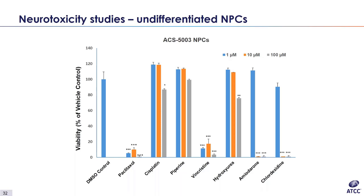In this experiment, each of the compounds, except for piperine, displayed toxic effects on the neural progenitor cells. However, cisplatin and hydroxyurea were toxic only at the maximal dose of 100 micromolar. Paclitaxel and vincristine appeared to have the most toxic effects, which was observed at the lowest concentration of 1 micromolar.